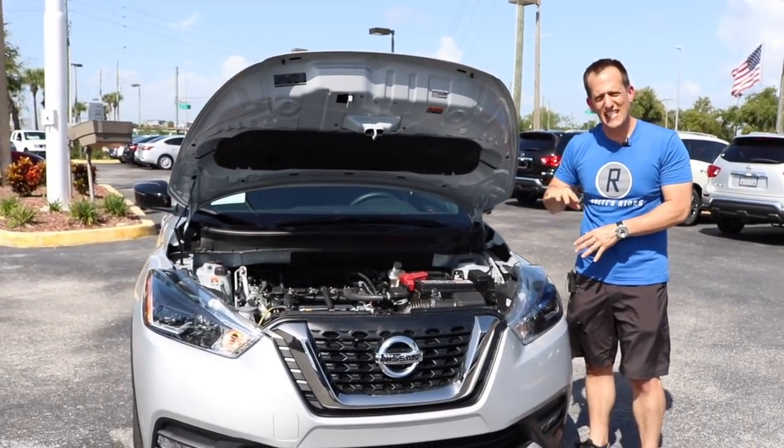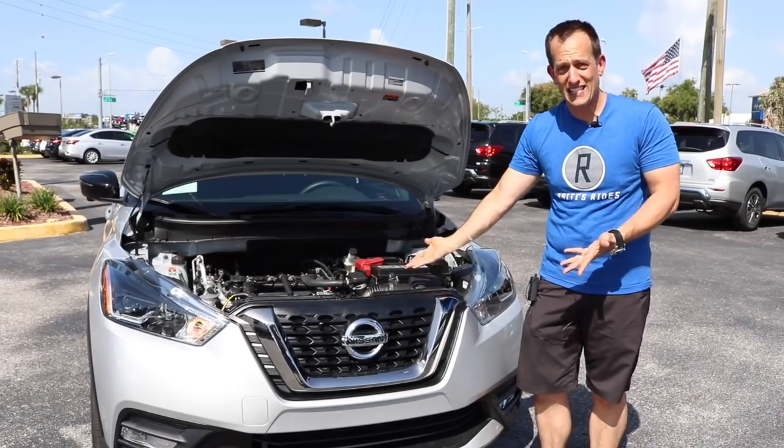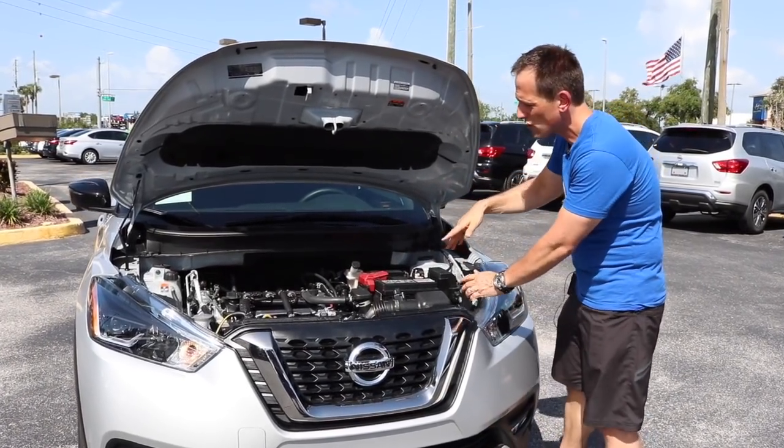And you'll see when we get inside, that's where the features are. But what's kind of cool is that there's no plastic. They save money on covering up the engine. So Tom, let's go ahead and just show them.